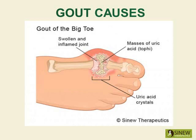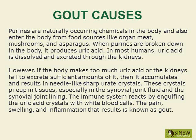Before a person can understand gout, they must first understand a condition called hyperuricemia, a condition that occurs when uric acid in the bloodstream rises excessively. Purines are naturally occurring chemicals in the body and also enter the body from food sources like organ meat, mushrooms, and asparagus. When purines are broken down in the body, it produces uric acid.